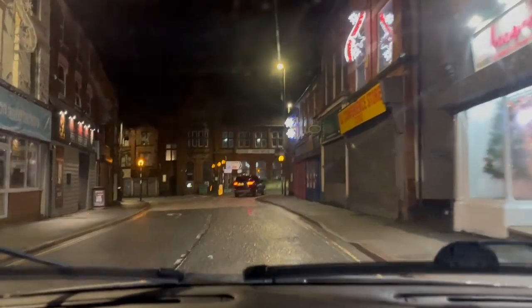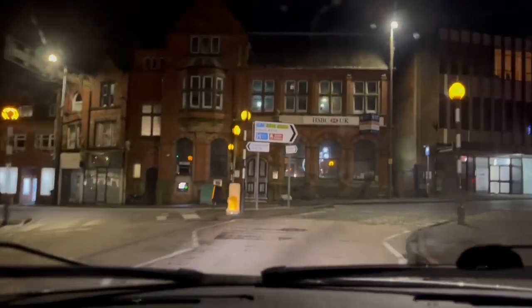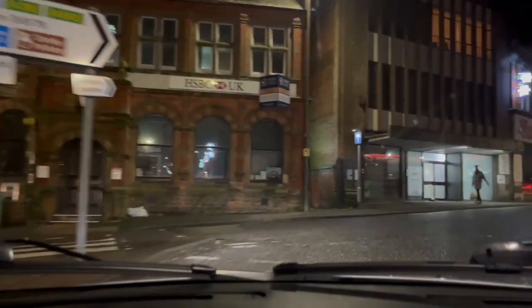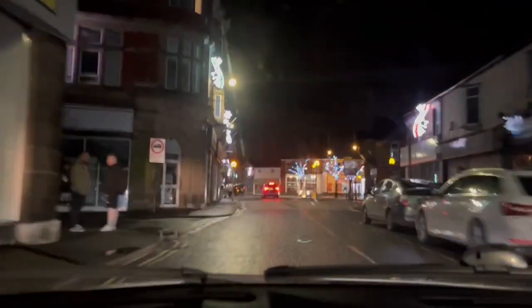So they're forcing entry into one of the local houses. Obviously no idea why.